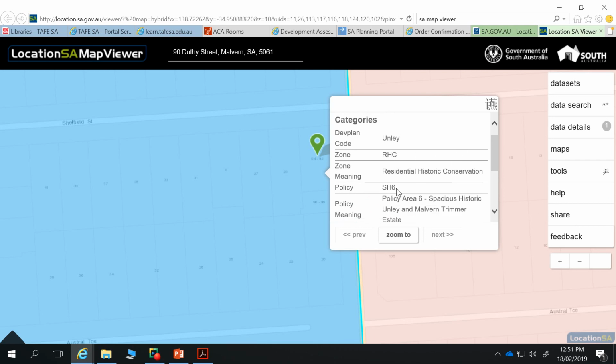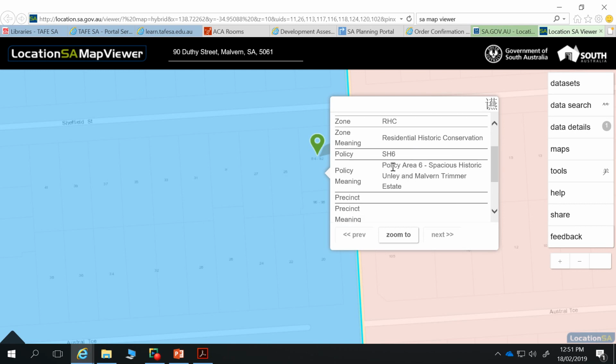Zone residential historic conservation. So straight up, we know there are going to be historic constraints or historic considerations there, and it's policy area SH6, spacious historic. So that's probably steering us in a certain line of thinking already. I'm thinking pitched roofs, finials, and historic features, larger buildings, greater open space once again around that building. So probably not a place to be doing a modern unit development, for example.